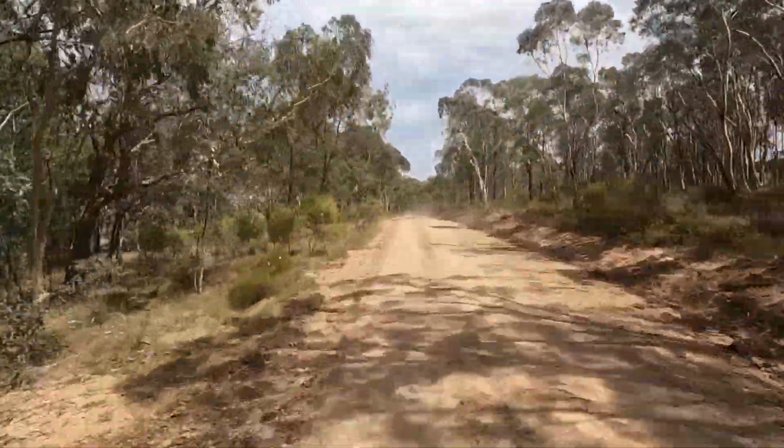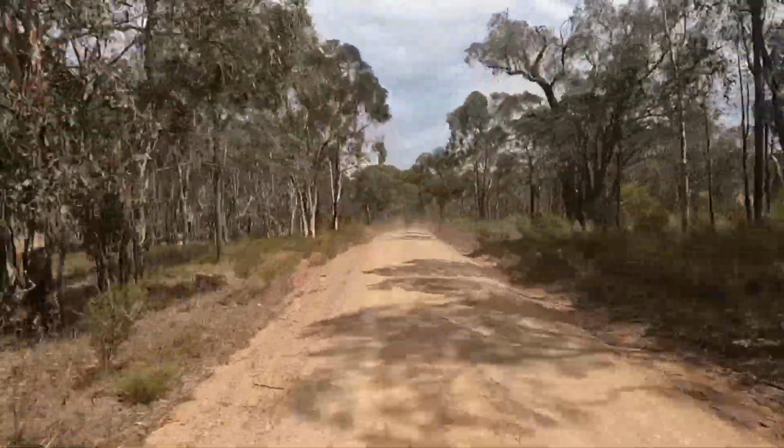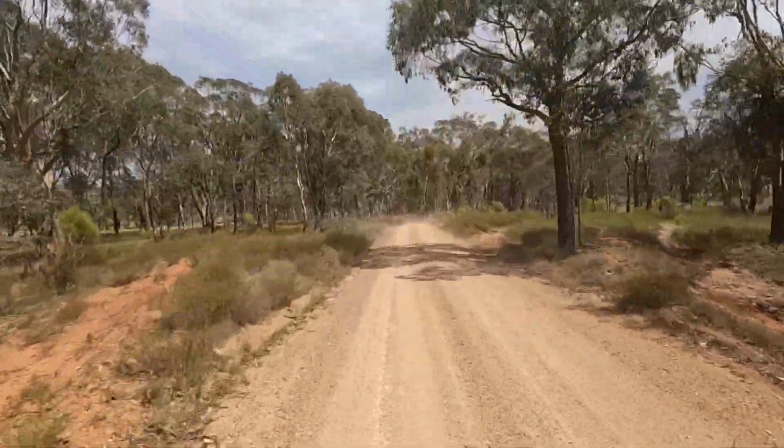Road. It's not like a straight road where you're just going along a straight road. It's up and down and winding. It's good.